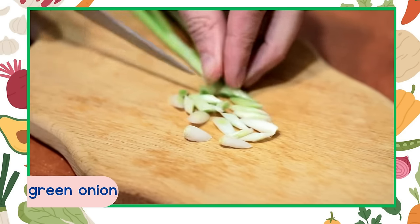Guess this fruit. Pineapple. This is a pineapple.